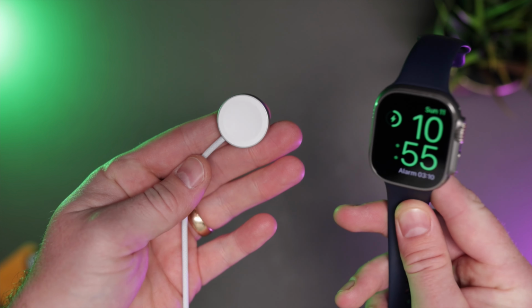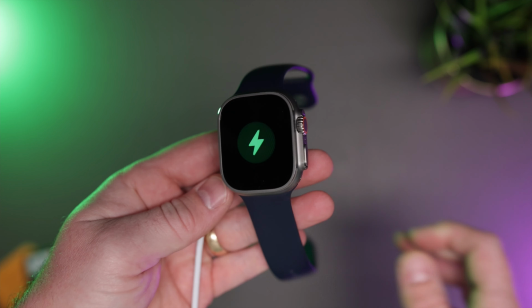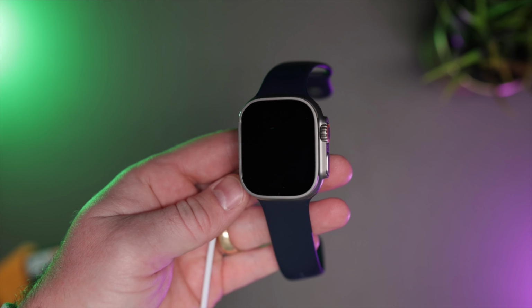If you're planning on sleeping with your watch on and want to track your sleep, then you might want to consider the Ultra. The other thing about the battery is you don't get fast charging with the SE, and that is the only downside that I can see when it comes to the battery and the charging. There's no fast charging, but it's not really a massive issue if you're charging your watch for the night anyway.